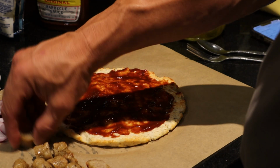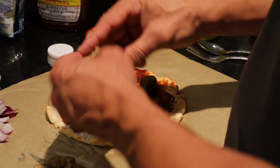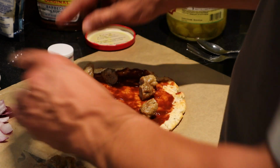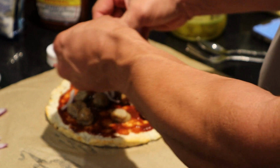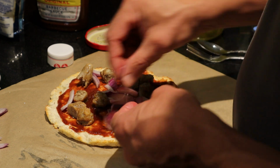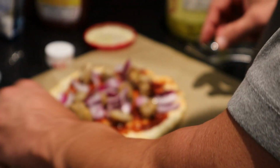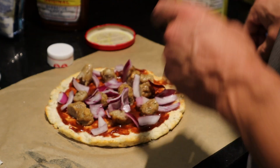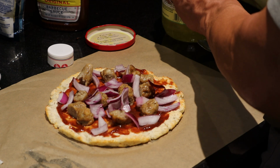So, got my chicken maple sausages. This is 3 links. I just cut them up in small pieces so it covers it a little bit better. And I got my little onions. And make sure you guys get a nice little edge. Leave yourself a little crust on there. I made pizzas for years, so I've got some pizza experience. Alright, so now we're gonna put a little jalapenos on there. Gotta add a little spice.